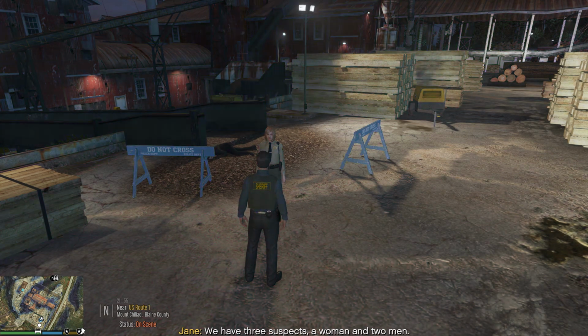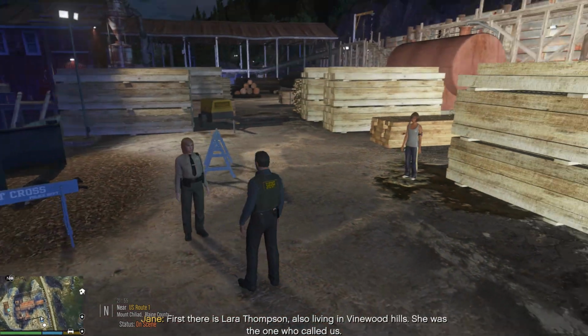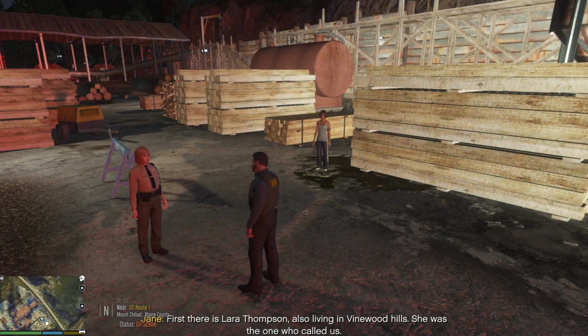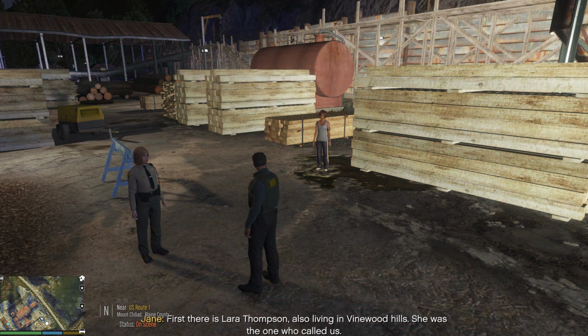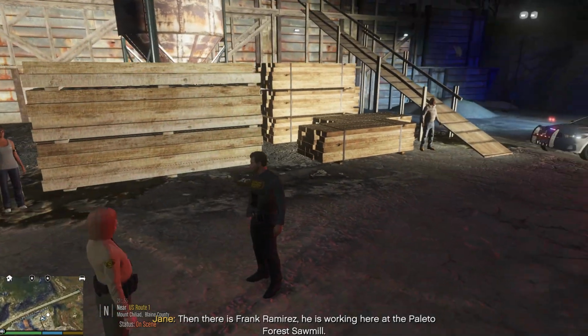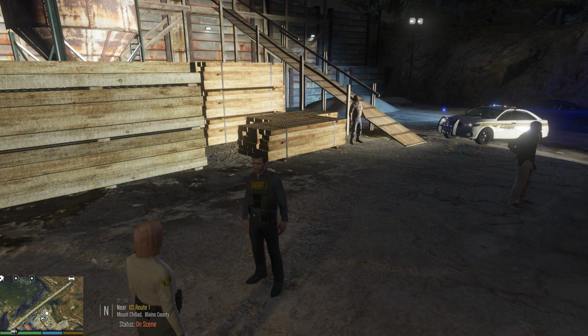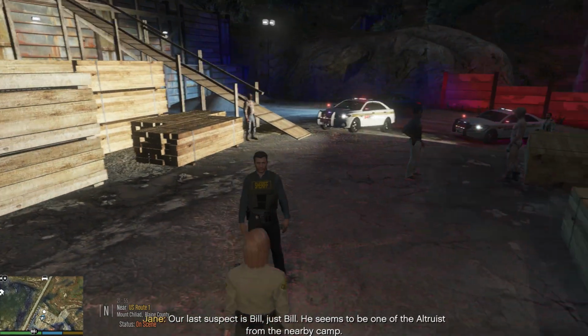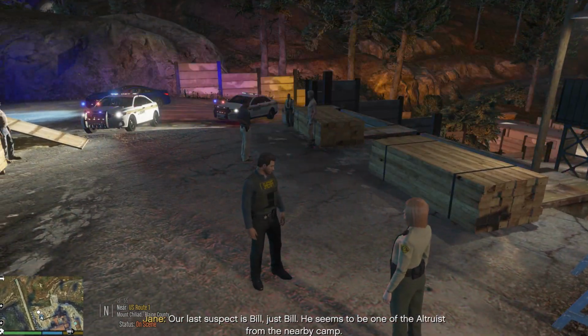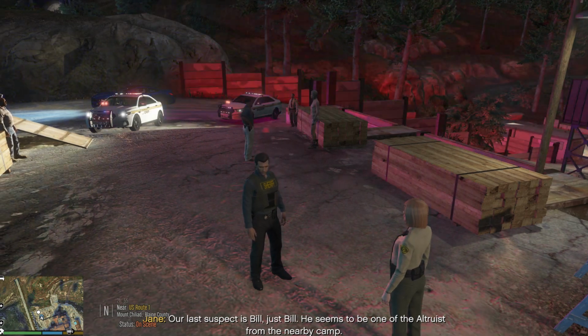We have 3 suspects: a woman and 2 men. First, there is Laura Thompson, also living in Vinewood Hills. She was the one who called us. Then there's Frank Ramirez. He is working here at the Plate of Forest sawmill. And then our last suspect is Bill, just Bill. He seems to be one of the altruists from the nearby camp.